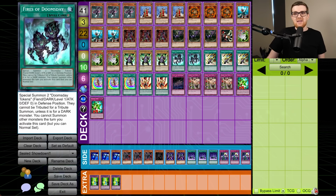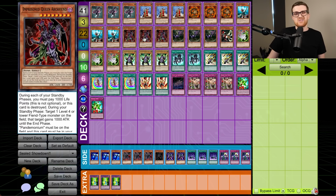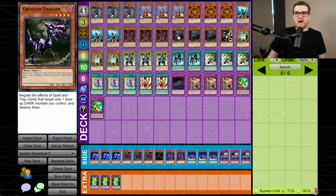since we have 2 Fires of Doomsday, this gives us some nice synergy here just to be able to play this for basically free. We have 3 Obsidian Dragon as well, which is our other best defender, essentially. I mean, we're really kind of scraping the bottom of the barrel here.